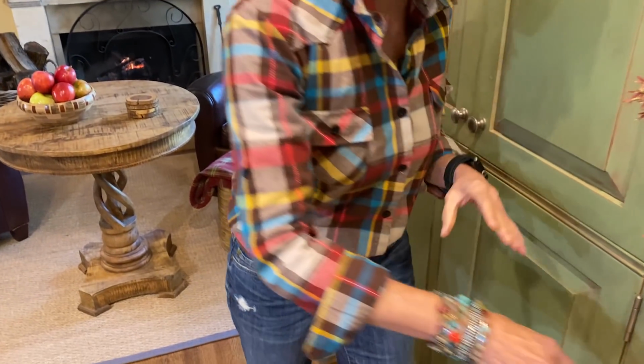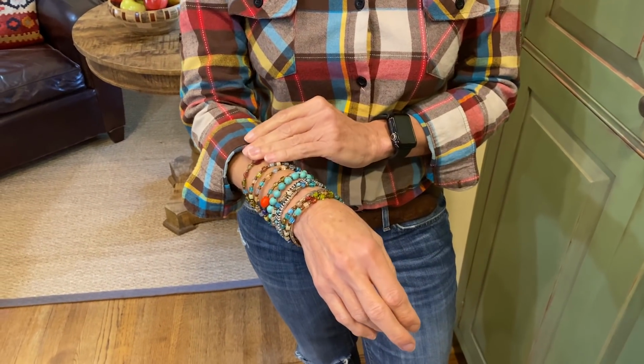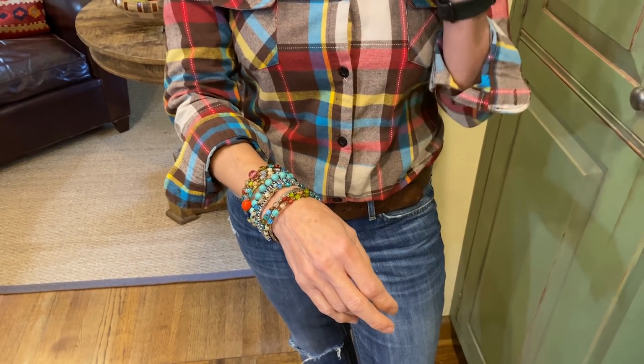My bracelets, these bracelets. And by the way, a lot of you asked how I store all of my costume jewelry, and in an upcoming episode, I'm going to show you that, and I'm also going to demonstrate how that type of storage relates to gardening storage and that type of thing overall.